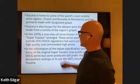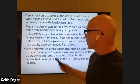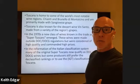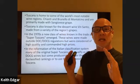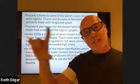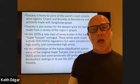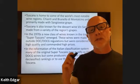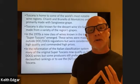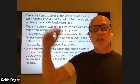And since the 1970s, Tuscany has been famous for its production of Super Tuscans. Super Tuscans are wines that were originally made outside of the DOC and DOCG rules and regulations. Because in DOC and DOCG, only Italian grape varieties were allowed in the recipe, whereas the Super Tuscan wines were made from French grape varieties, Cabernet Sauvignon, Merlot, Cabernet Franc. So these wines weren't really allowed to be called by these high designations of DOCG and DOC.